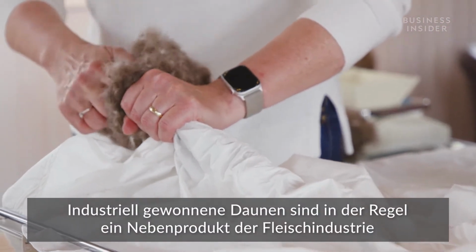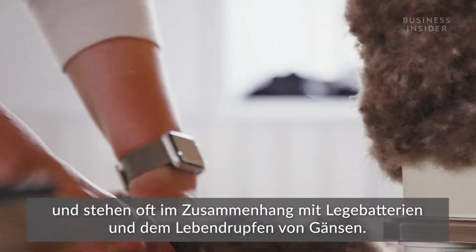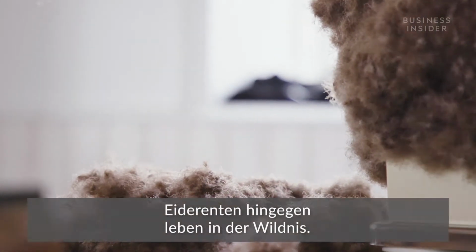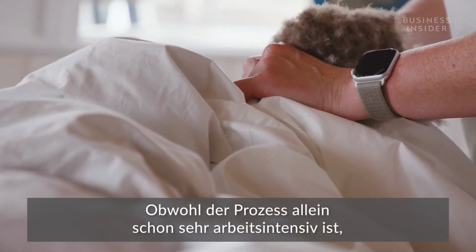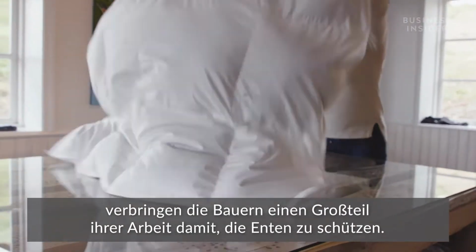Unlike industrially farmed down, which is often a byproduct of the meat industry, and one that can often involve battery farming and live plucking of geese, all of the eider ducks are kept wild. And while the process itself is labour intensive, a large part of the job of farmers is keeping the ducks safe.